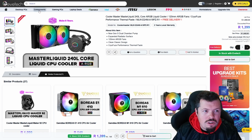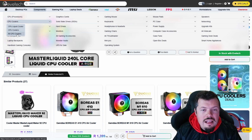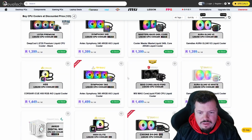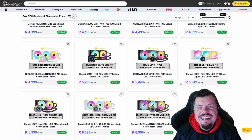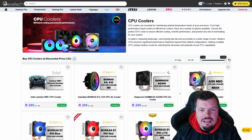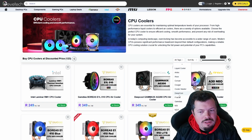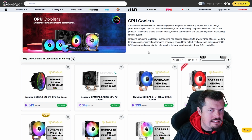You can still go into components, for instance, and if I just go to CPU coolers and I go to all, then you'll get the default listing that we're used to seeing before. So everything from the cheapest to then the most expensive. Bet it's Corsair. Yeah, called it. Then you can go down the list like that as per usual. You can also sort by price over here and different sort of tags depending on the brand, or if you want to see only air coolers as an example, which is a nice little touch.